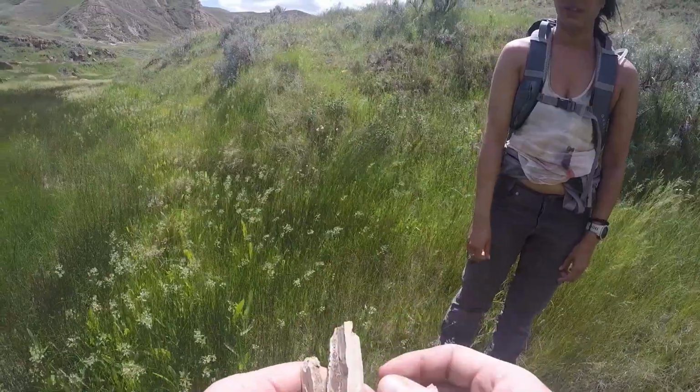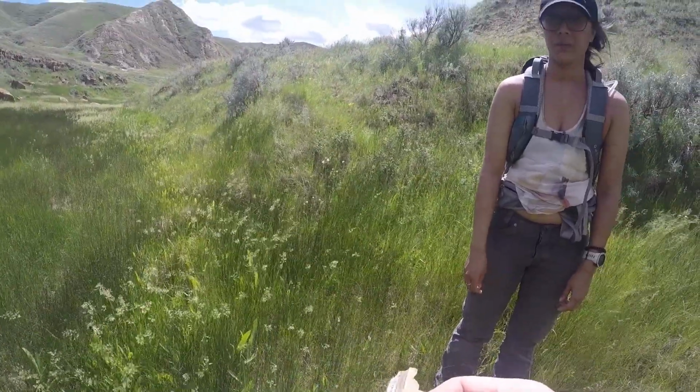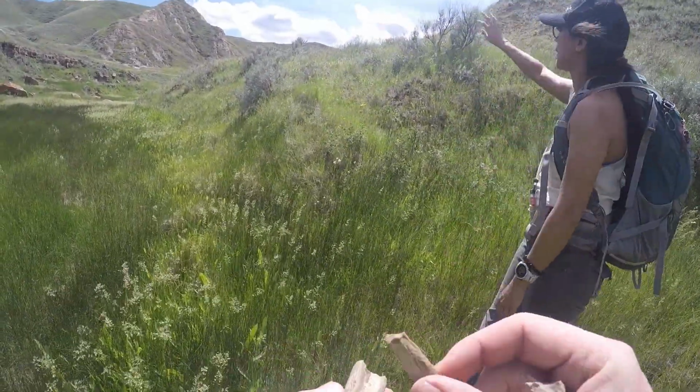Oh, that's Theropod bone. Yeah, that's what I thought, but I wasn't sure. Where was it? On that little bit you told me to check.